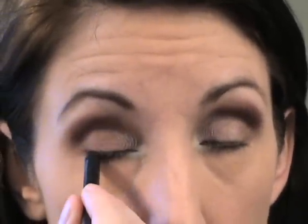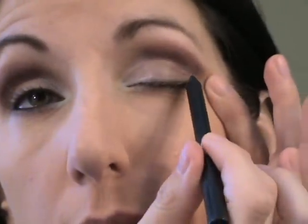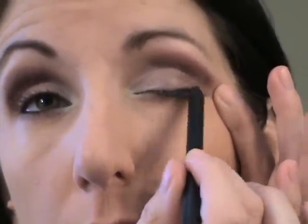Then I'm going to use a black liner, if I can find one. I have MAC Feline, kind of my go-to liner. And then I'm just going to do the upper lash line. Okay, and I'm going to use my L'Oreal Voluminous in Carbon Black.